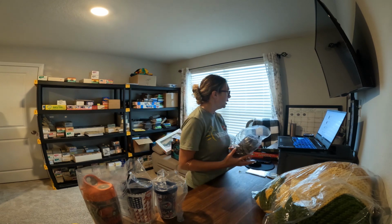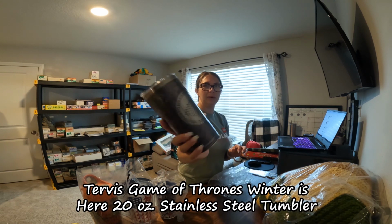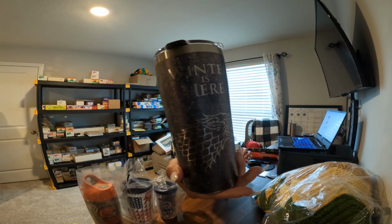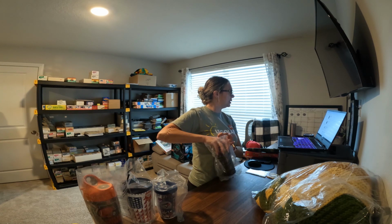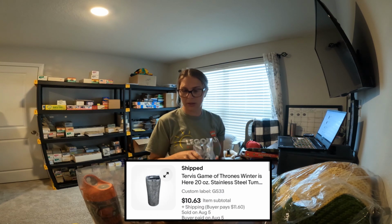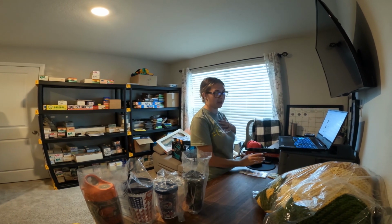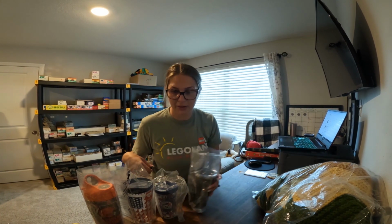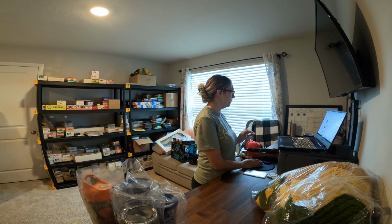The next thing that sold is this Game of Thrones stainless steel tumbler, and on this side it says winter is here. 20 ounce stainless steel that sold for $10.63 plus shipping. I am a Game of Thrones fan and I've been watching House of the Dragon, so that's probably why these are picking up some traction again, because House of the Dragon is still in a new season.